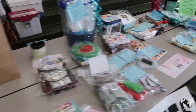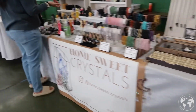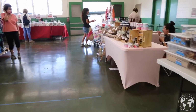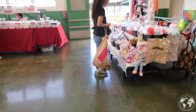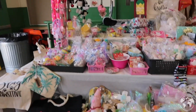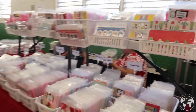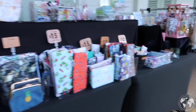My moonstone earrings that I made. Here's all the other gift prizes. So cute. People just kind of look from like 20 feet away and just keep walking. So that was really hard. Also, I did take notice that the fees were so expensive and there wasn't much marketing happening for this event besides, I want to say, maybe something that was in the newspaper, which I could definitely tell because a lot of the customers that came were old seniors.